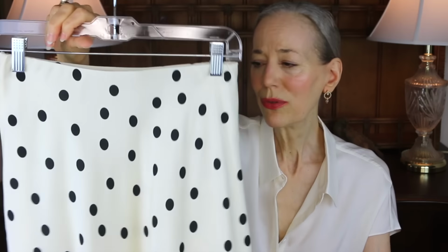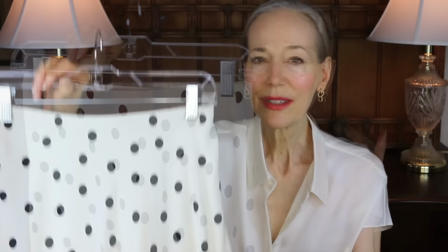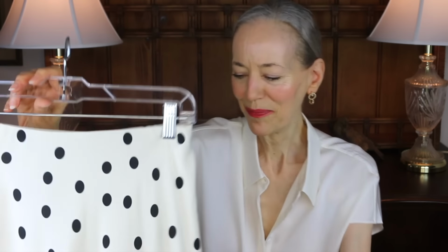And then the subtle detail of the polka dot, which is a timeless pattern, but it does happen to be on trend this summer. You will see polka dots all the time. Doesn't matter if they're trending or not. They never go out of style. It is a winter white or ivory. Oh, it's just so pretty.